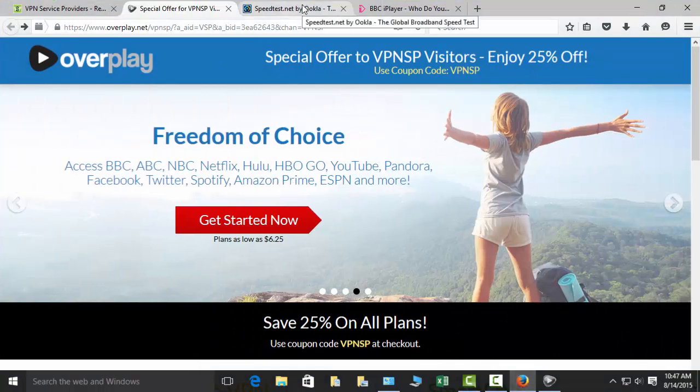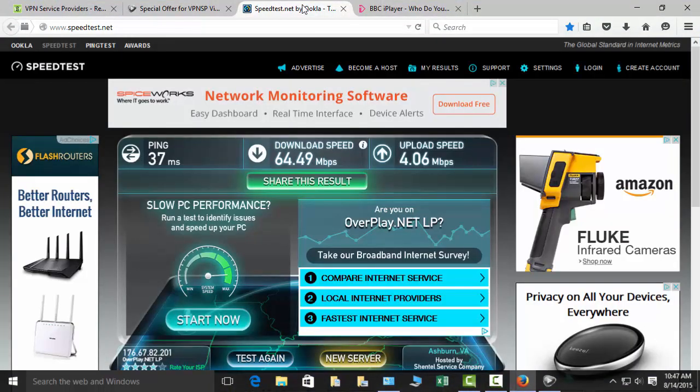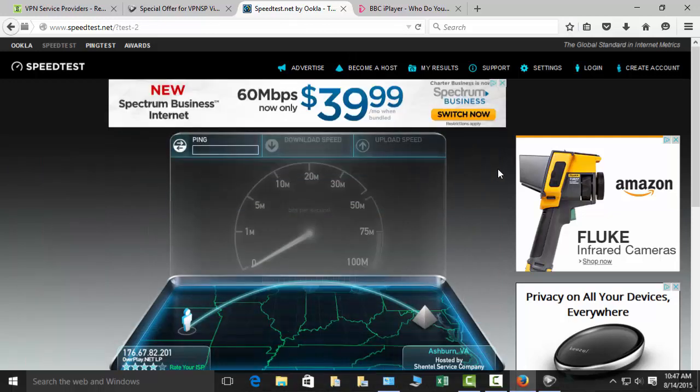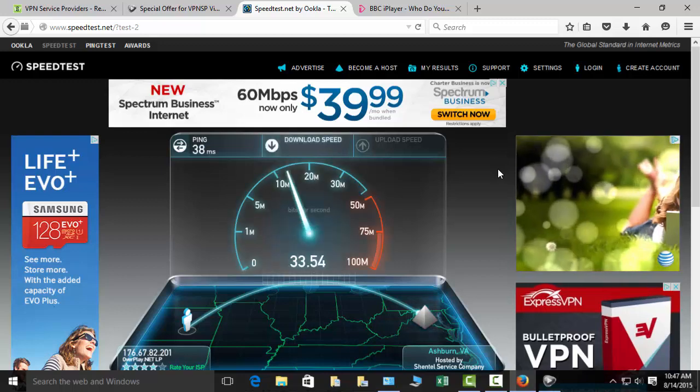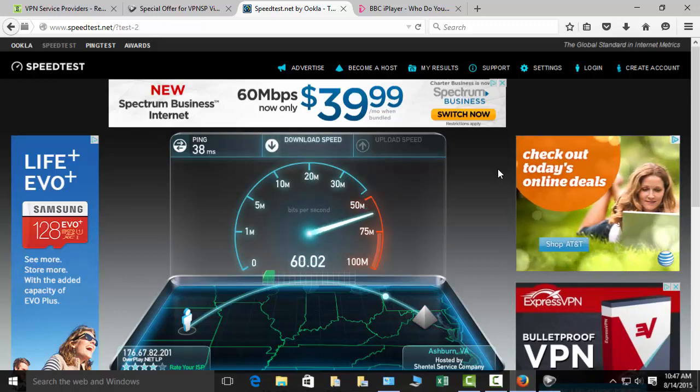Alright, so I'm going to hop on over to speedtest.net, and I'm going to go ahead and say test again. I'm just going to test the connection to their server in Virginia. And this is something I always recommend. Anytime you test a VPN, you're going to want to test and make sure that the speed is good for whatever you're wanting to do with the service.